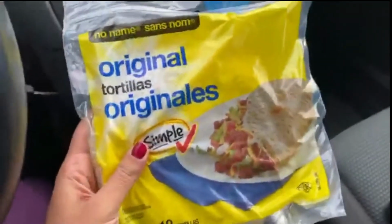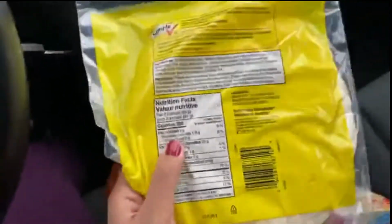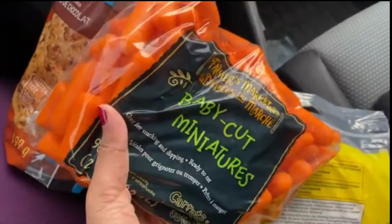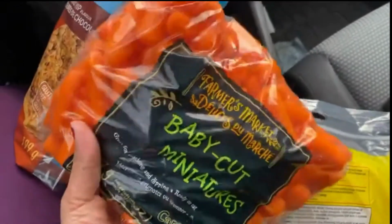And then these are so good for making tortilla pizzas, which I often make. They're again really low calorie. For one tortilla, it's 100 calories, but for two, it's 200. Baby carrots are awesome when you, again, need something on the go, and they're pretty healthy for you.